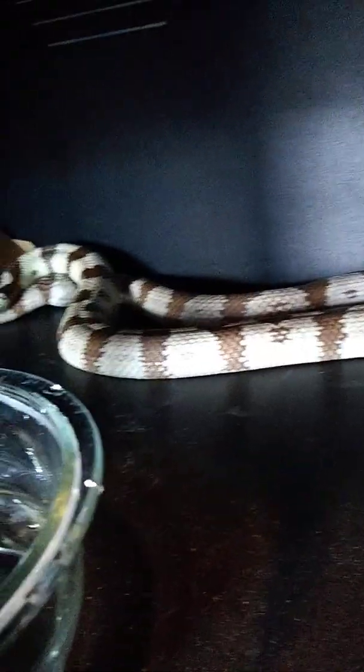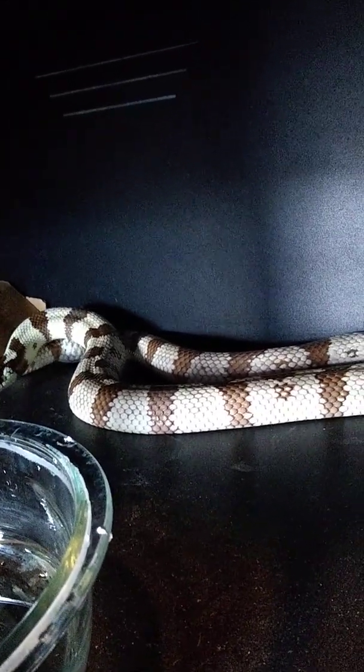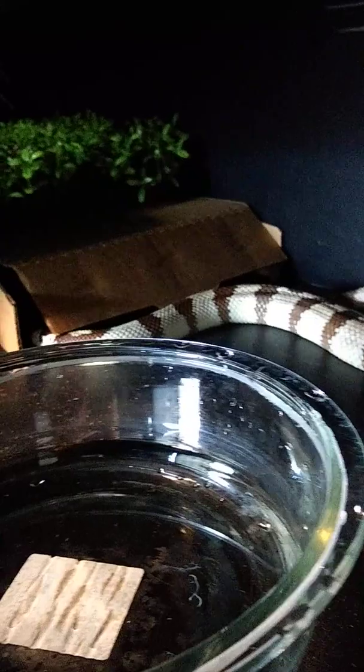Which to me, I guess, is a little unfair because the Woma python is such a great snake too. They're just not as popular in comparison to the other snakes. That is all. I mean, if the popularity goes up, we may have more breeders. Maybe one day somebody will find that morph.